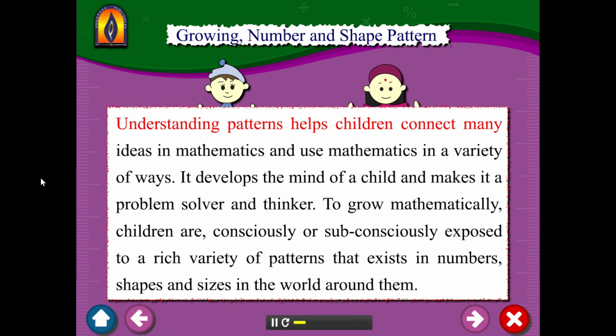Understanding patterns helps children connect many ideas in mathematics and use mathematics in a variety of ways. It develops the mind of a child and makes it a problem solver and thinker. To grow mathematically, children are consciously or subconsciously exposed to a rich variety of patterns that exist in numbers, shapes and sizes in the world around them.